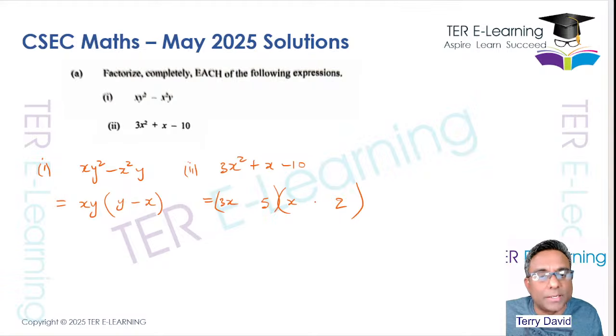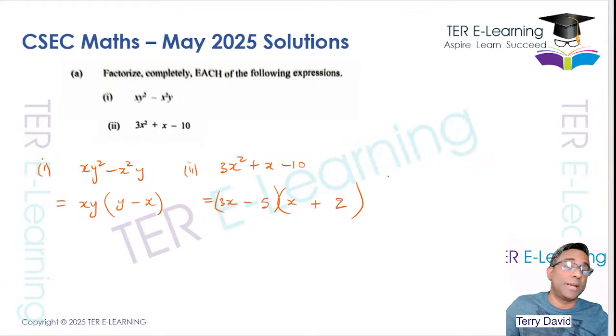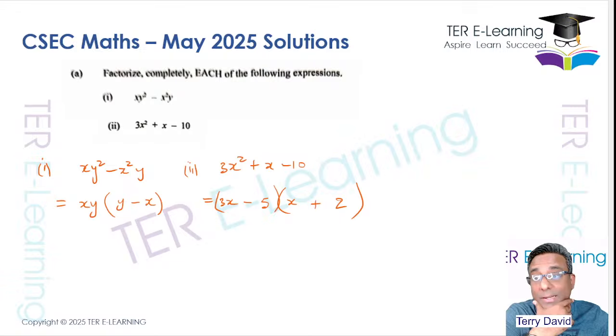If we take plus 6 and we minus 5, will that work? Let's see. 3 2s are 6 minus 1, minus 5 by 2. Yeah. So that is what we're going to get when we factorize 3x squared plus x minus 10. Again, those of you who came to my crash course would have seen we did a question similar to this in class.